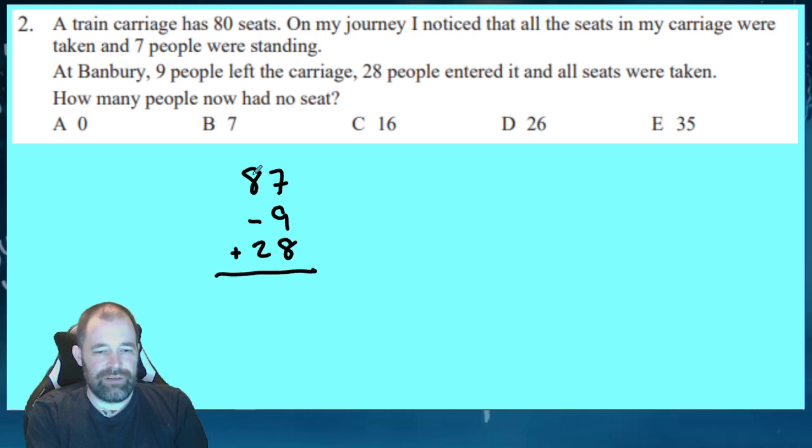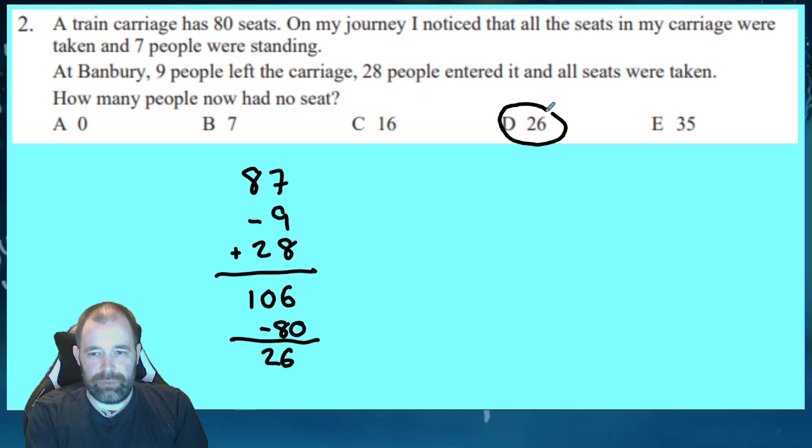So subtract 9 gets you 78, add 28 gets you 86, 106. And then all seats were still taken, so there was 80 of these 106 seats still taken, which means there's the remaining 26, so effectively you're taking off 80, the remaining 26 were all stood up.